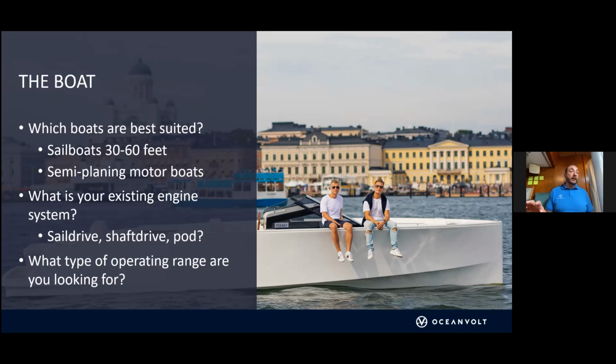But at any rate, and then to figure out how are you using the boat? Because this is a really important consideration. A lot of folks may have aspirations of taking the boat all around the world, but they may only be doing weekend and day sailing and stuff, and they don't need maybe as big capacity system as they might want down the road.